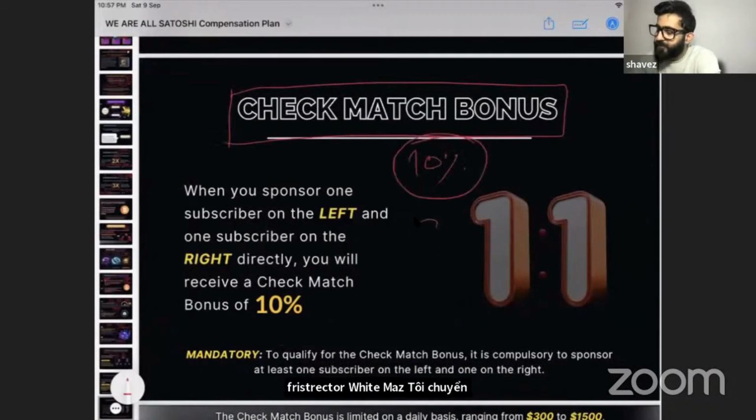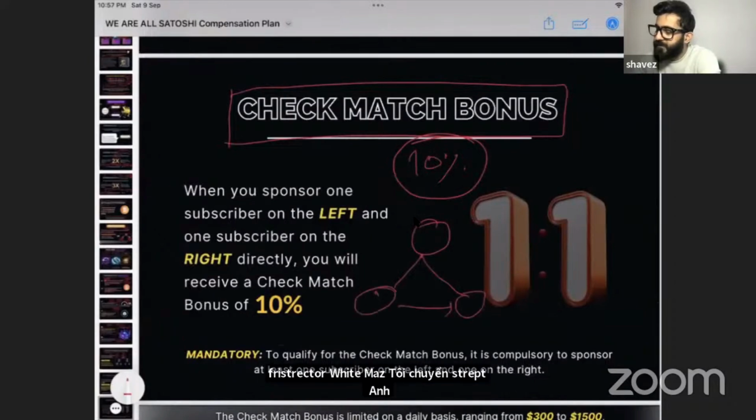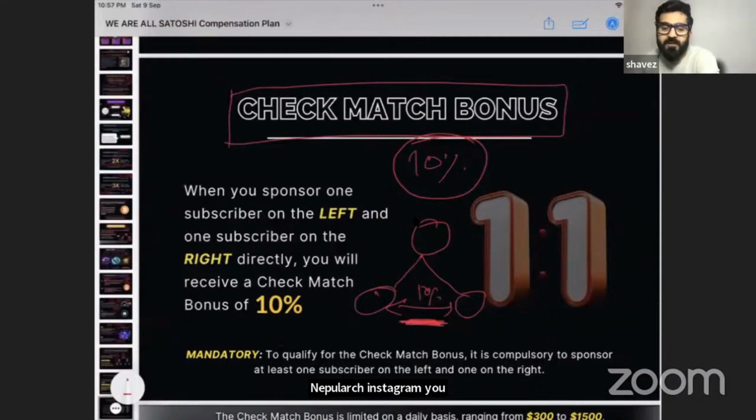Check match bonus, which is 10%. And check match bonus is the volume when it matches. So 10% of whatever the matching volume is, you get. This is called binary income in the traditional affiliate marketing model. There is a limit to receive this 10% a day, that is $300.